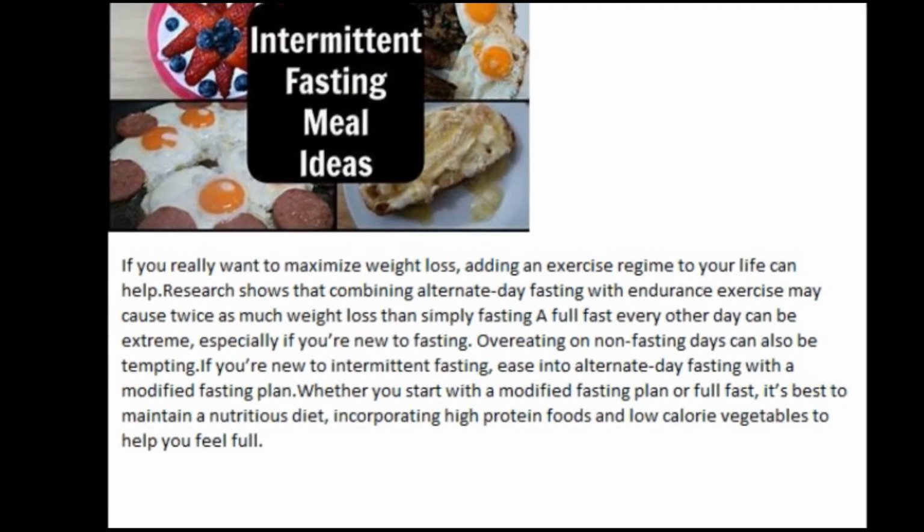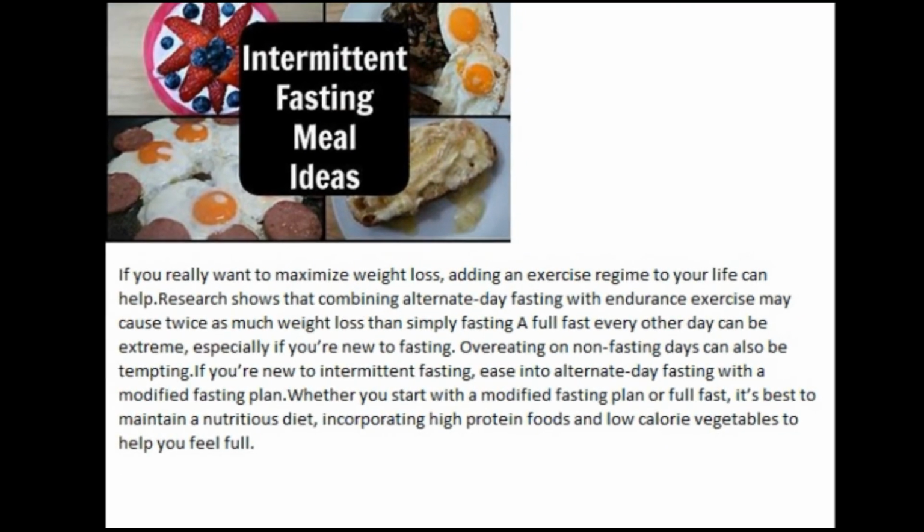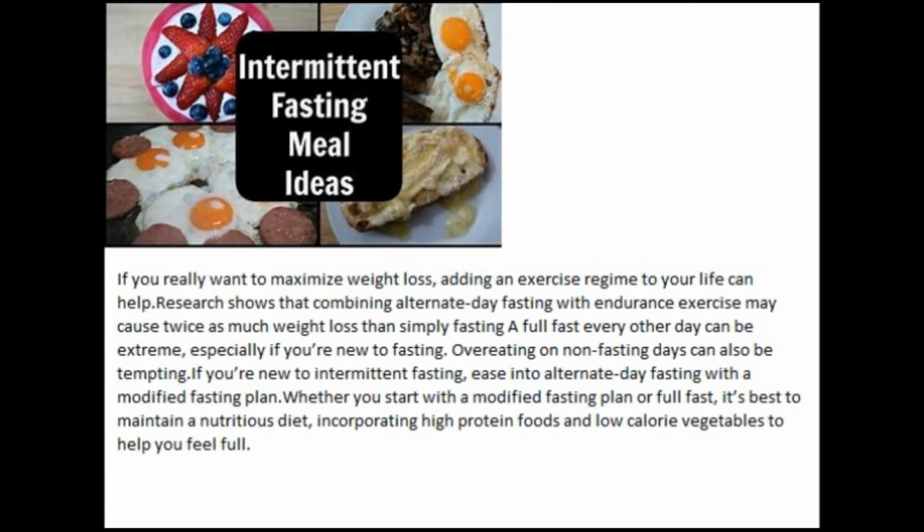If you really want to maximize weight loss, adding an exercise regime to your life can help. Research shows that combining alternate day fasting with endurance exercise may cause twice as much weight loss than simply fasting. A full fast every other day can be extreme, especially if you're new to fasting. Overeating on non-fasting days can also be tempting.